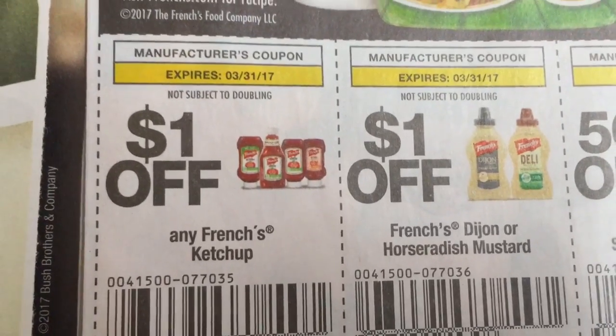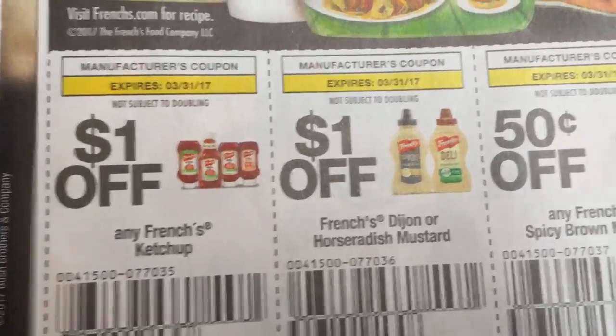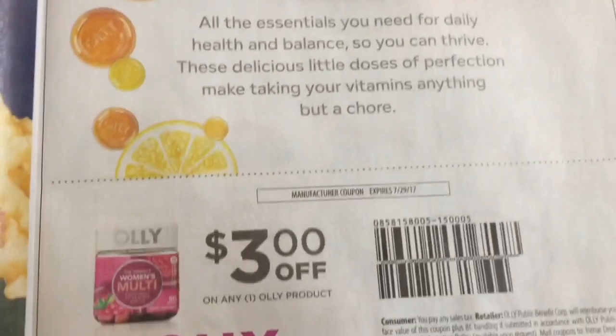It's a good coupon, actually, $1 off French's ketchup. There's no size requirements, so you could use that on the smaller bottles. That might make for some good deals.